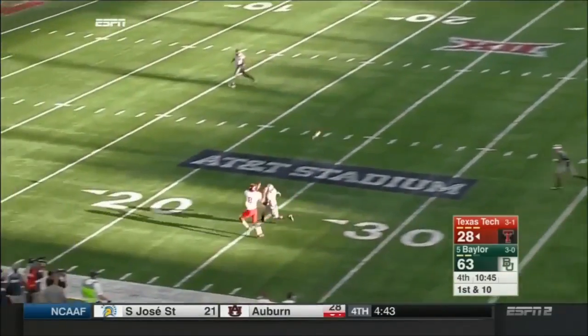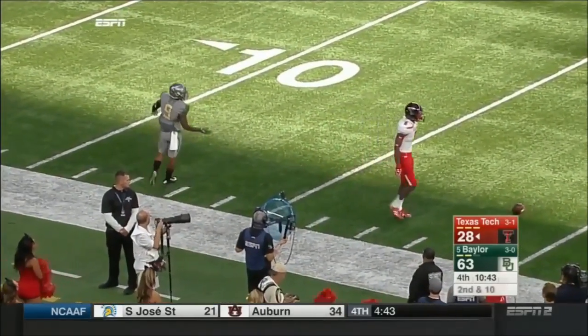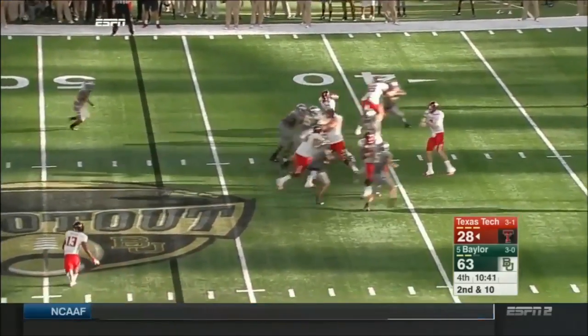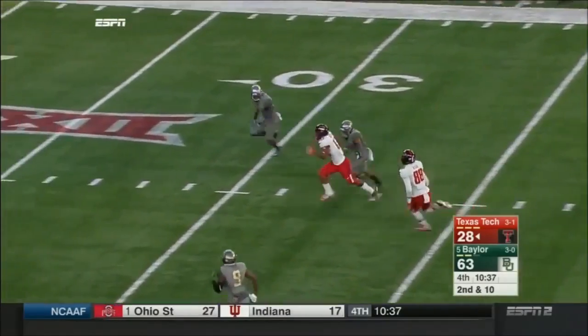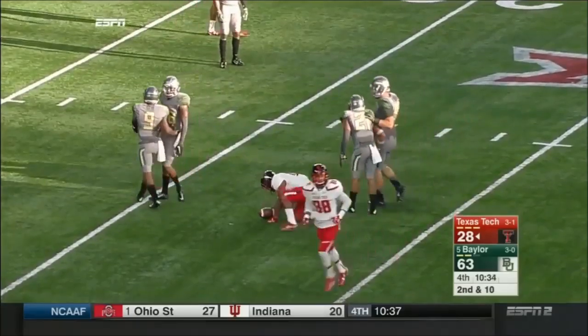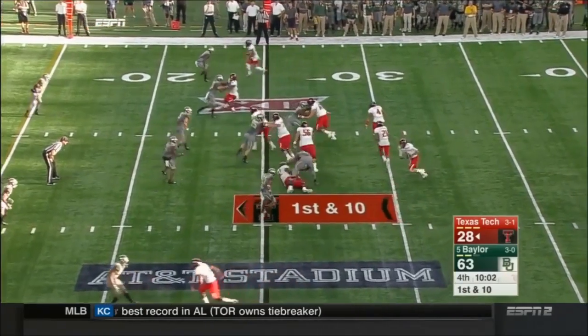Webb airing it out, and it's broken up at the last second by Reed, intended for Tony Brown. Struggles with. They understand his limitations, and they're going to roll with him. Batson open in the middle of the field. Batson being chased from behind, and they catch up to him at the 25-yard line. Well, the problem is they just don't score points as well. First down at the 25-yard line.